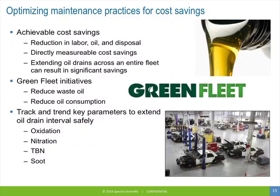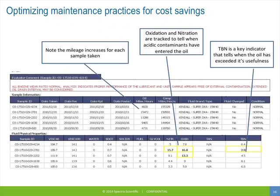In this example, one of our municipal fleet customers had their oil drain intervals set for every 5,000 miles. Using LoopTrack to monitor those 4 key parameters every 5,000 miles, they observed that the oil condition remained normal through 10,000 miles. At that point, they brought the bus in at a half interval, at which time the oxidation was flagged as abnormal, indicating the start of oil degradation. They opted to extend one more half interval, at which time the nitration and TBN also fell out of line, which in turn indicated they had overextended the drain interval.